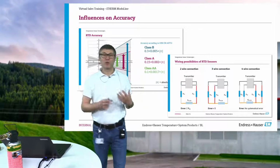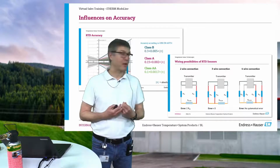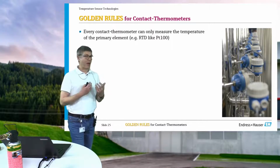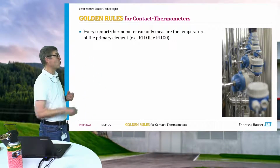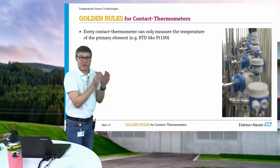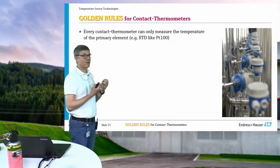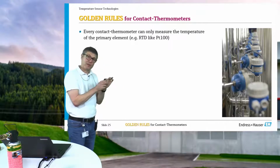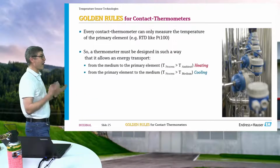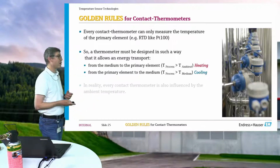But in total, the accuracy of the sensor itself is not the limiting factor of a temperature measurement. The limiting factor is really the way you install it, and I would like to focus on this. I call these the golden rules for contact thermometers, because the temperature measurement can only display the value which is seen by the RTD sensor somewhere in the middle of the thermometer. So there is an energy flow from your process to the sensor, or for cooling processes the other way around.